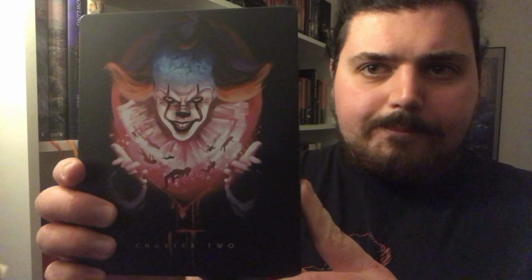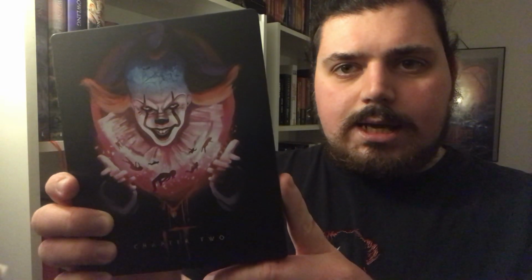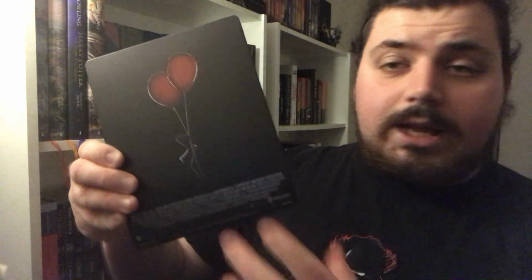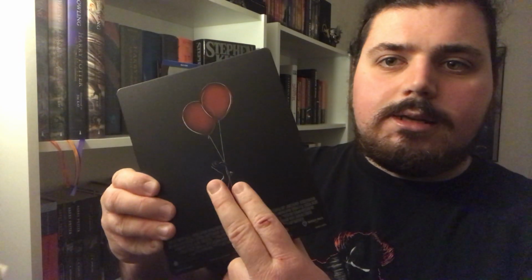Now, let's move into chapter 2. So, we have the packaging of Pennywise. Actually, when it comes to the artwork, I will show you this one again here, closer by. When it comes to the artwork itself, I like this one more than part 1. I don't know, there's just something about it that I like more. Here we have the spine, and my favorite thing I really like about this is this one has 2 balloons, while part 1 has 1.